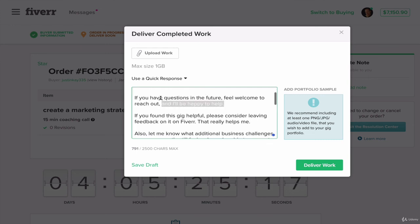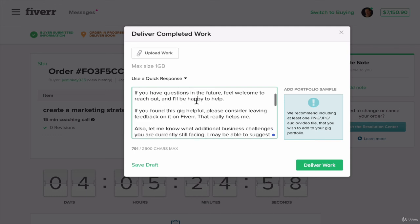Then you want to explain to them that you want to have a long-term relationship with them, and that you can help them later. They might not leave you a bad review in case they might get help from you later. So this line takes care of that. You would say, if you have questions in the future, feel welcome to reach out and I'll be happy to help. That gives them an idea: oh, I've got to maintain a good relationship with this seller, so I should leave them a nice review or I should keep them happy. That's going to impact your ratings a little bit positively.